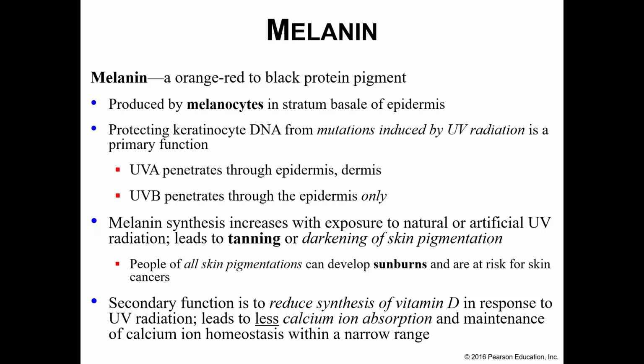The keratinocytes that are still alive, the DNA that lives within those keratinocytes is subject to damage by UV radiation. The melanin is trying to protect against damage from UV radiation to hurt our DNA. We have two main types of UV radiation to worry about. UVA rays penetrate both your epidermis and your dermis. UVB rays only penetrate your epidermis. But the melanin, again, one of the things that it does is try to prevent damage from the UV rays themselves.